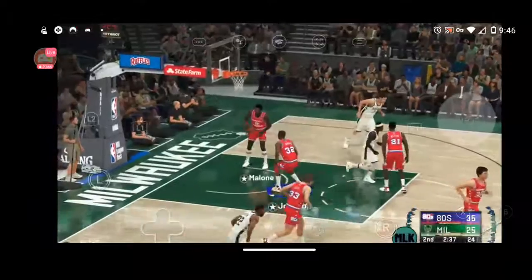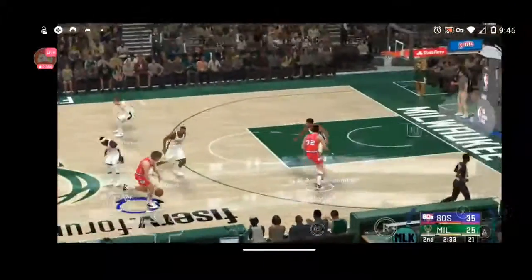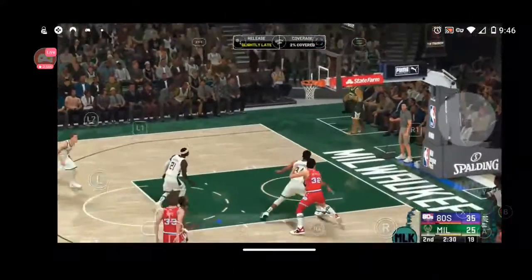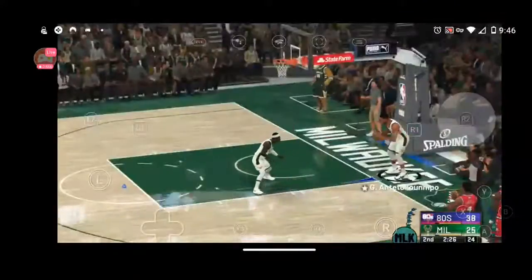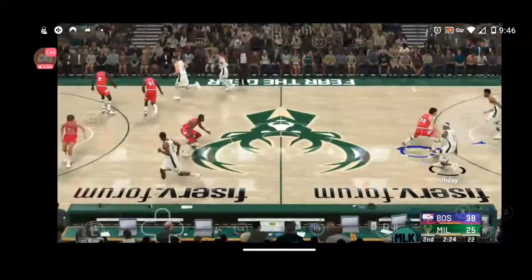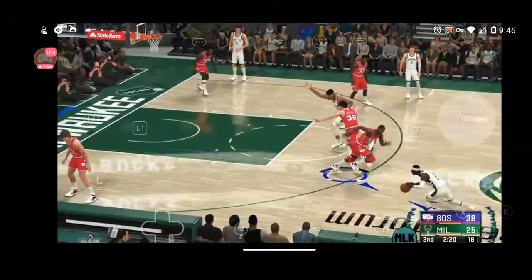Lays it up off the glass. Holiday's got 6 in the quarter. And they keep hammering away at him inside, forcing the ball into the paint. Bird's shot is good. Yeah, they're relying on their three-point shooting and getting pretty good results. Now here is Holiday. He's got 6.